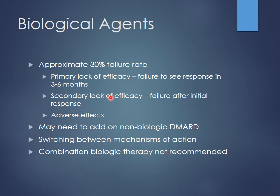So if it's working at first for a while, and then all of a sudden you start to see it losing efficacy, this is where adding on methotrexate can be useful, or switching over to one with a different mechanism might be a good option. Even going from Enbrel to infliximab might be okay, because the proteins are different enough that your body won't cross-react between those two. And again, we will oftentimes see combination drugs for these patients, but do not mix two biologics together at the same time.